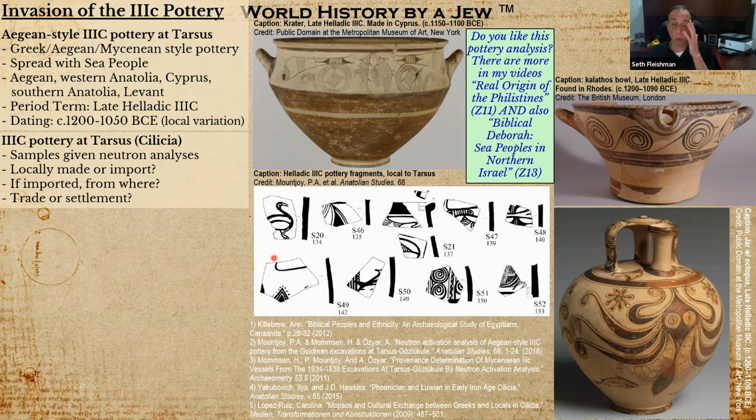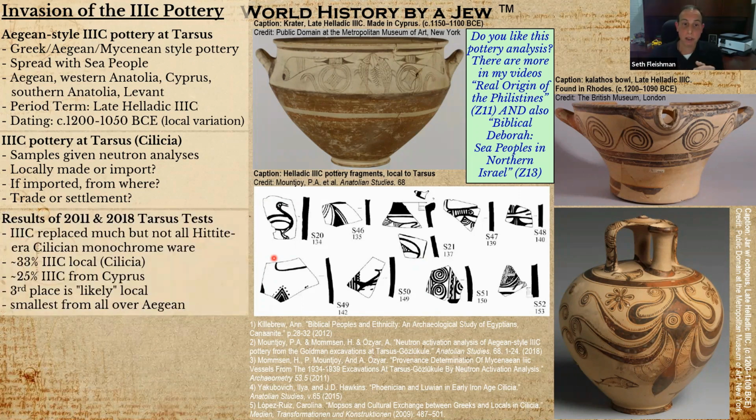All right, now I'm going to pull the results from two different tests. Okay, so we have tests in 2011 and 2018. If you want to read the details, I have them here, number 2 and number 3 of my sources, and you can Google those, download the PDF and read the details if you want to know. But I'm going to try to summarize here. So the 3C replaced much, but not all, of the Hittite era pottery. So we have specifically the Cilician monochrome ware that we know was the local pottery before the Greeks came in. So the 3C replaced a lot of it, but not all of it. It was still there. The indication would be that you still had natives, but they mixed with the Greeks.